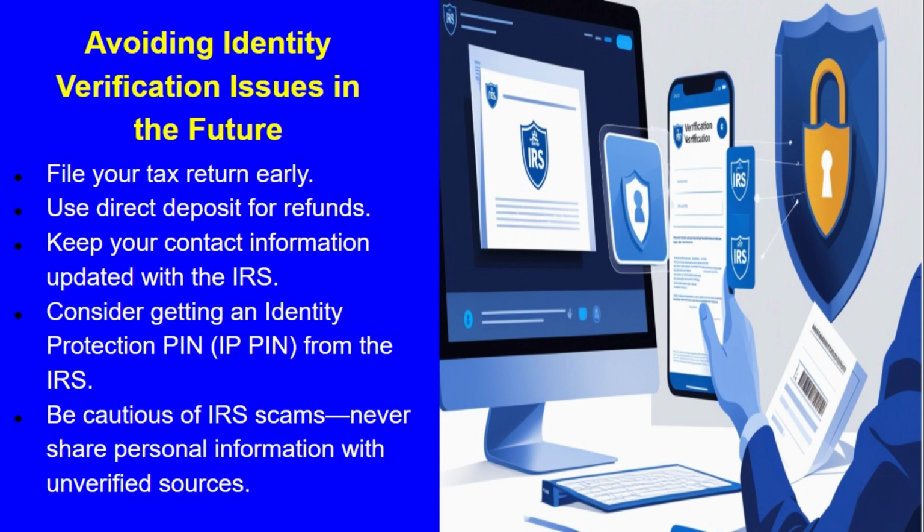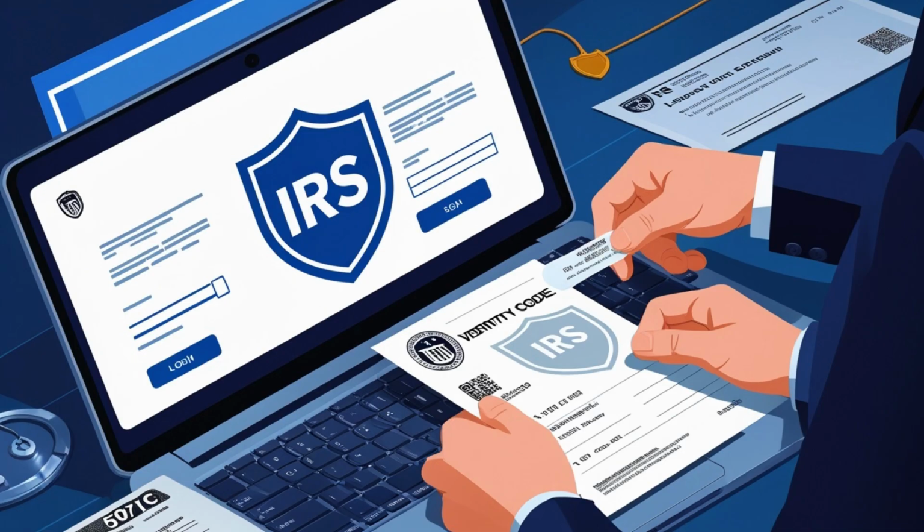Anything else? If you're particularly concerned about identity theft, you might want to consider getting an identity protection PIN from the IRS. What is it exactly? It's a 6-digit number that acts like an extra layer of security for your tax account. You use it when you file, and it helps prevent someone else from filing a return using your Social Security number. So an IP PIN is like having a secret code for your taxes. I like it. I'm guessing the IRS website has more information about that. They do. You can find all the details about IP PINs on their website.